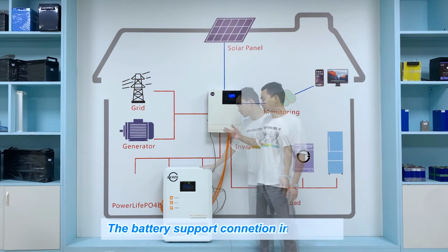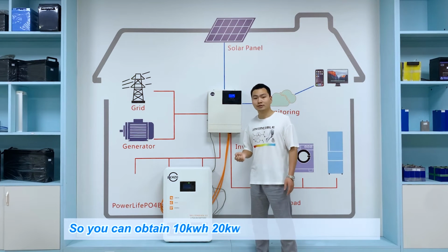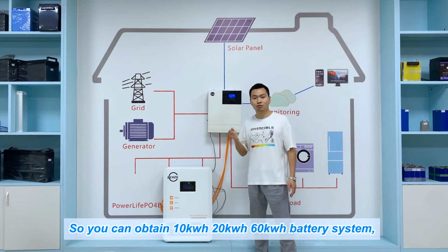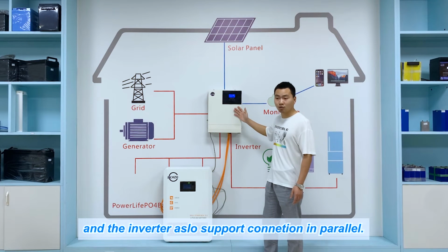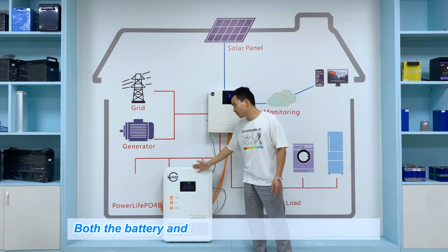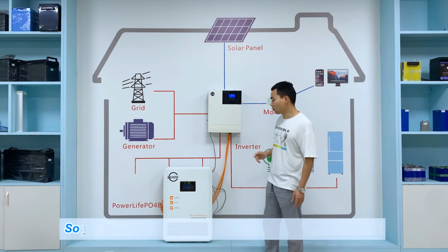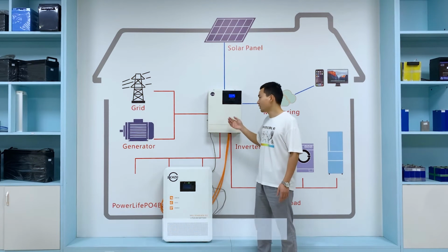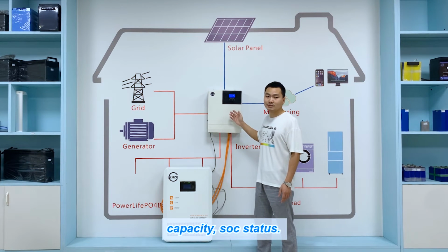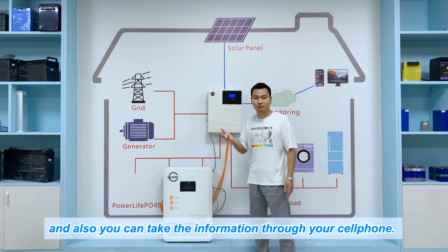The battery supports connection in parallel, so you can obtain a 10 kWh, 20 kWh, 16 kWh battery system, and the inverter also supports connection in parallel. Both the battery and the inverter have LCD display function, so you can take information in real time, such as voltage, capacity, SOC status, and also you can take the information through your cell phone.